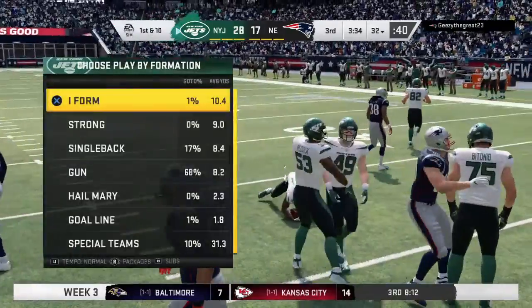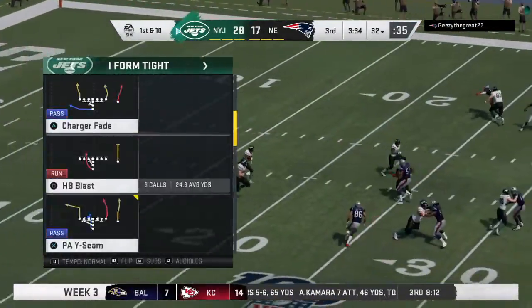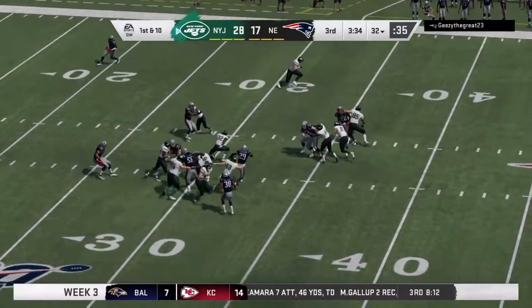Solid return, pretty good field position. They'll start at the 32-yard line. The Jets take over 1st and 10 at their own 32-yard line.